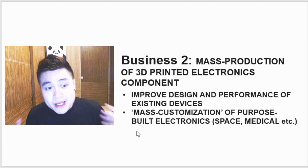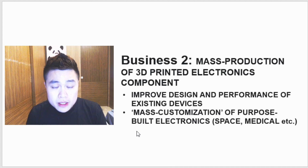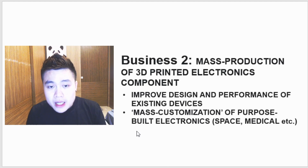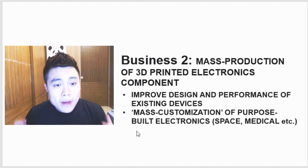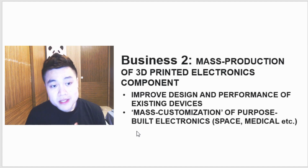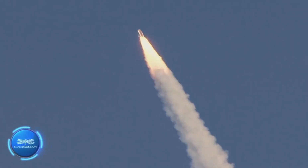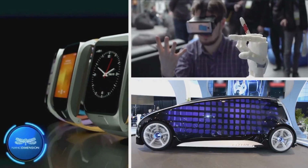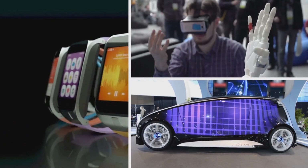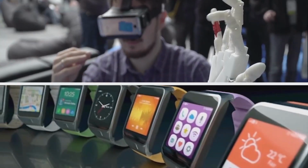The second piece is that if 3D printed electronic components become more popular, it has very big potential in some industries where you don't need thousands and millions of chips being made in a certain way, but you need high performing devices in small to moderate quantity. So for example, space exploration or even medical devices, where you need to print something that's tailored to the shape and size of the internal organs of a certain patient.